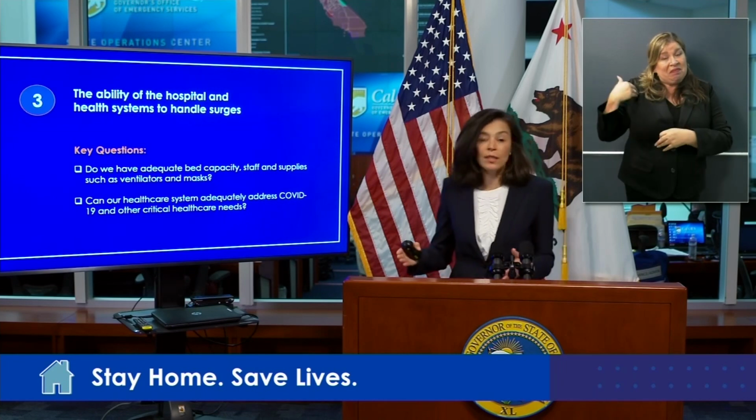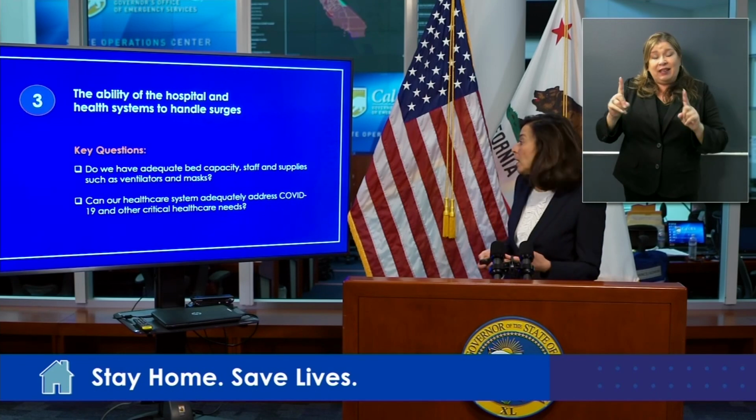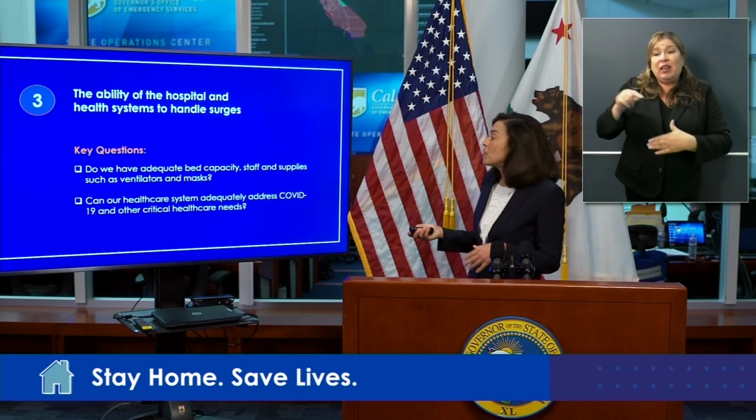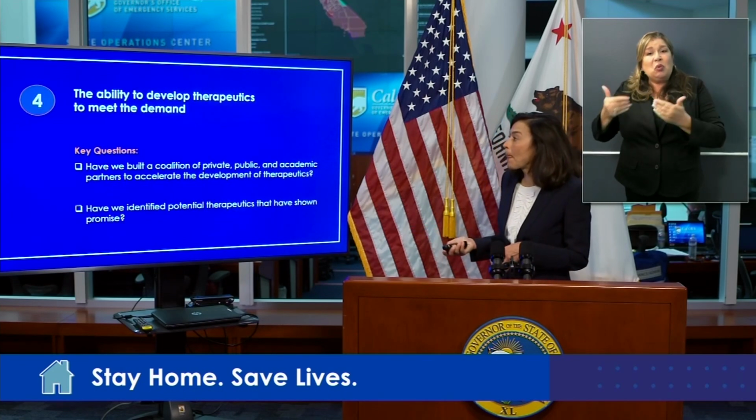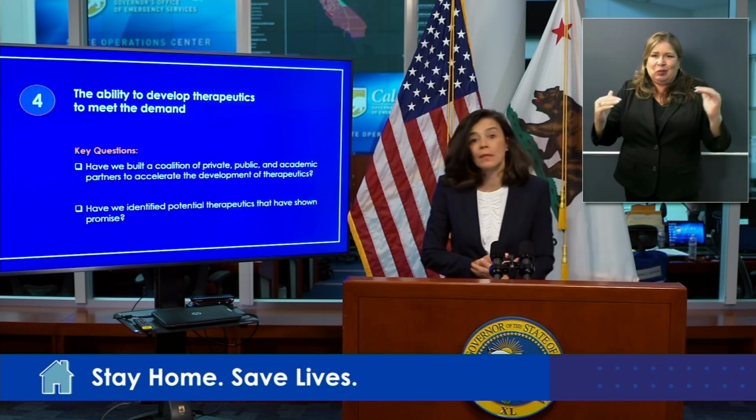We need to move back into a space where we can make sure that people's healthcare needs are regularly met effectively as we think about titrating off some of these interventions. Number 4, the ability to develop therapeutics to meet the demand.